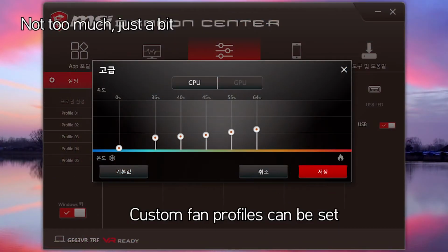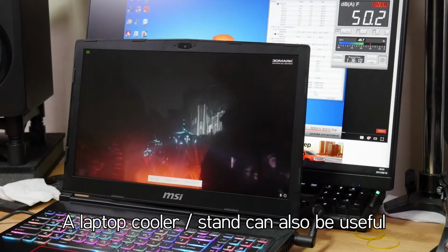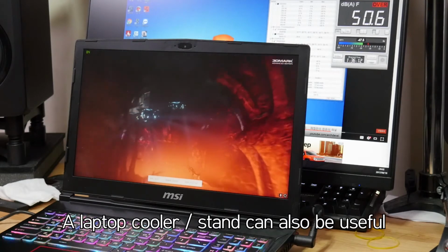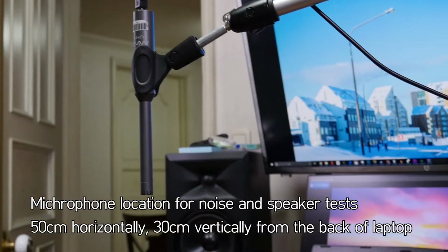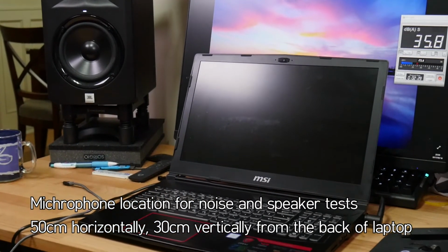The good thing is, however, since you have a lot of thermal headroom, you can tone down the fan a bit at the expense of thermals, or to improve both thermals and noise, you can stick an eraser or something under the laptop to lift it up a bit, and it will decrease your noise by a couple decibels and lower your temps too. There will be a noise test coming up.